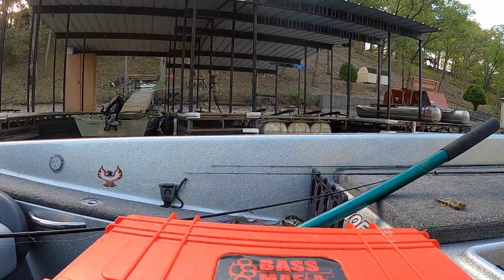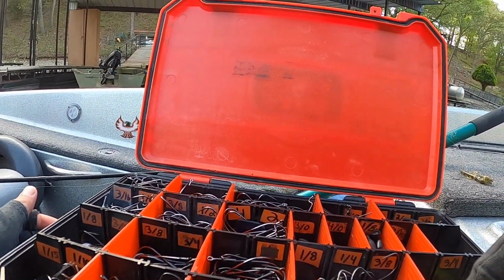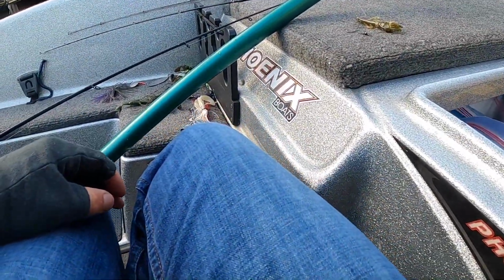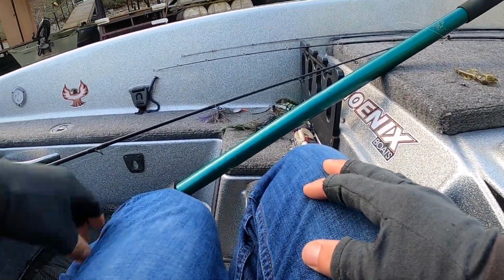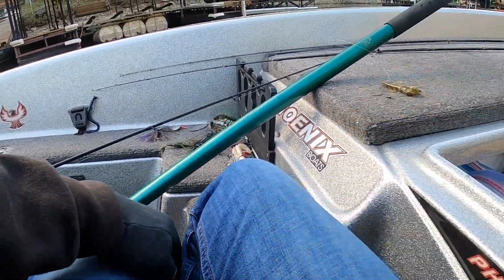And all I've seen, I think, is one very tiny fish cruising around up front. The rest of my bites and activity has been in a little bit deeper water. I've been trying to focus on brush, either on the front sides of these docks in like 12 feet of water, or I've been casting out literally in the guts, sometimes out to 20 feet.